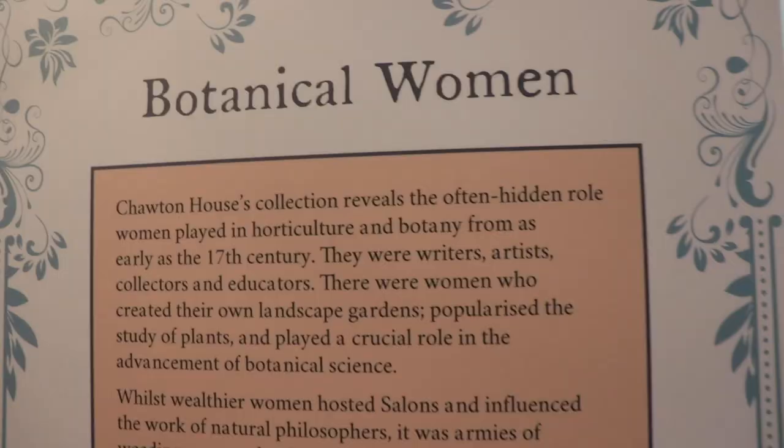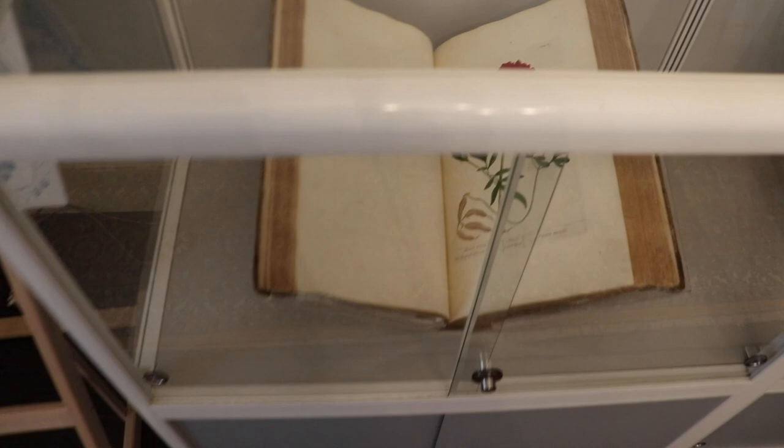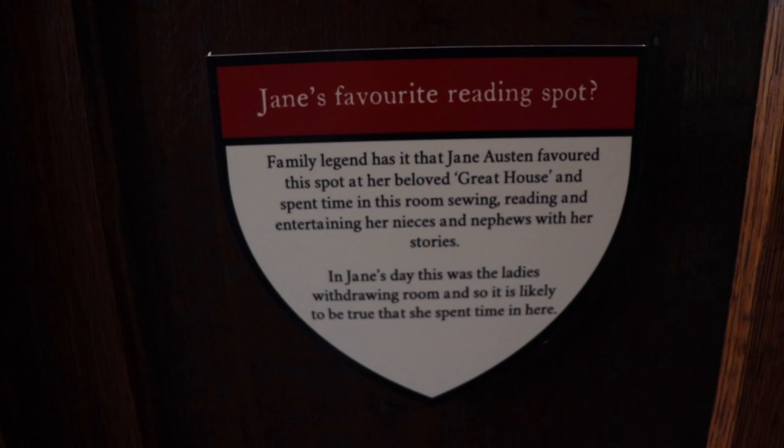Botanical women, told you. Botanists. So there's this whole section of this house museum that is dedicated to the women writers of that time period, including non-fiction writers who are writing about things like botany and housekeeping. And I thought that was a drawing of a bonnet. I would have lost it. It's not a bonnet. And these are all original manuscripts, first editions from various women writers of Jane Austen's time period. It's a wonderful dedication to them. Jane's favorite reading spot.